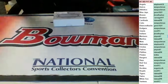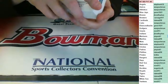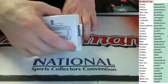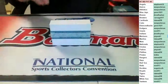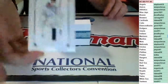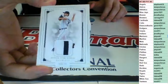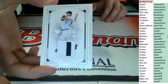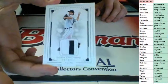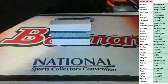I like it. All right, last box, guys. Numbered to 25, two-color patch for the Detroit Tigers, Justin Verlander. Is he going to be his old self again this year? I'm reading some stuff that he's going to be back to a top 5 or 10 pitcher. I feel like he wasn't even that good not too long ago. Verlander for the Tigers, Luke Dubb.